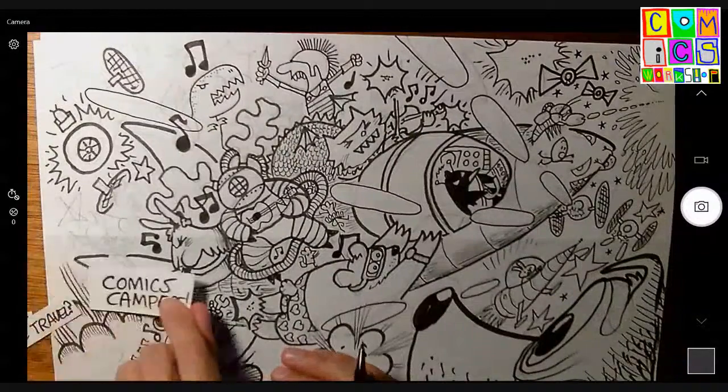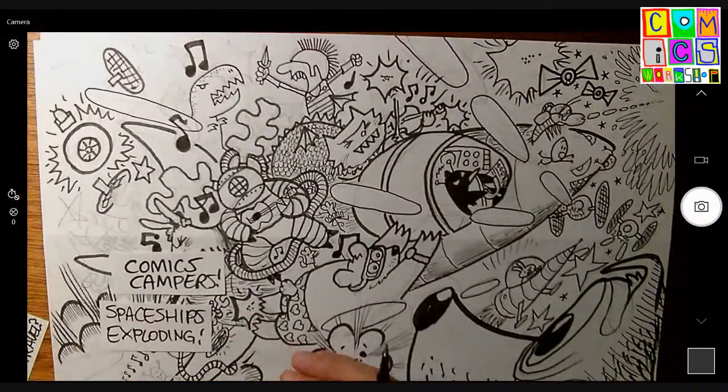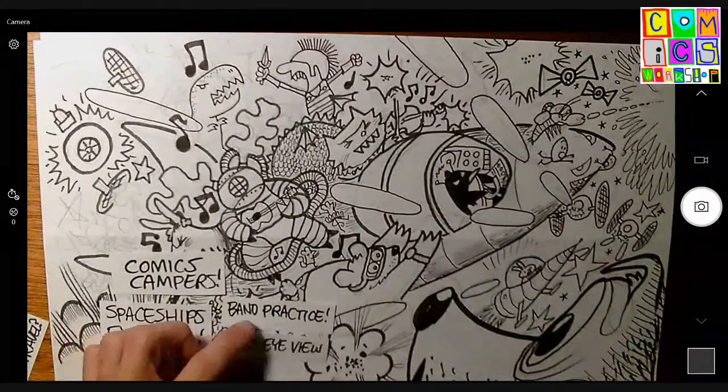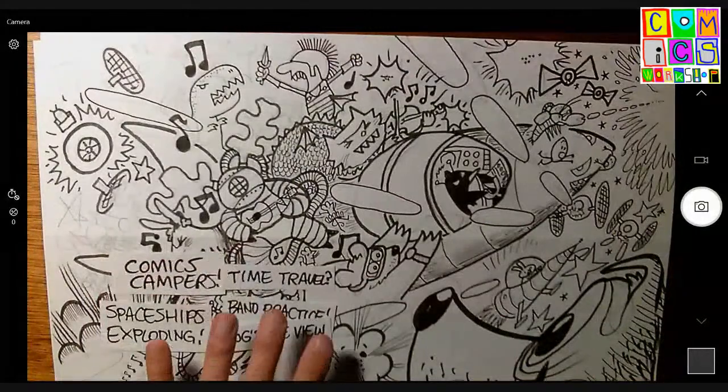So we have the comic scampers. We have spaceships exploding. This is fun. This is a real challenge. I like this. We have band practice going on at the same time, all from a dog's eye view. And now we have some time travel included in there.